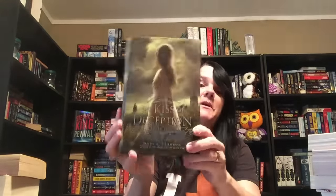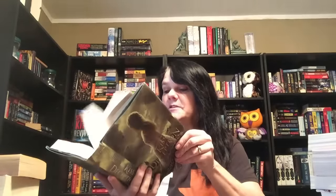The next one, surprised to see, is The Kiss of Deception. This is by Mary E. Pearson, and this book is hyped. The hype is going down a little bit, so it might be time to read it. This is a Remnant Chronicles book, the first book, so I'm kind of looking forward to reading this YA fantasy.